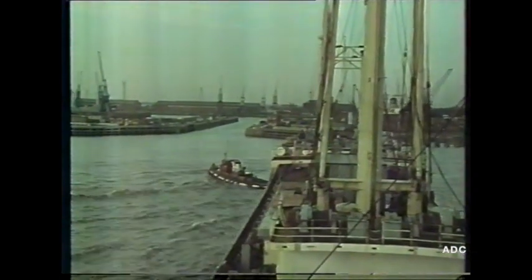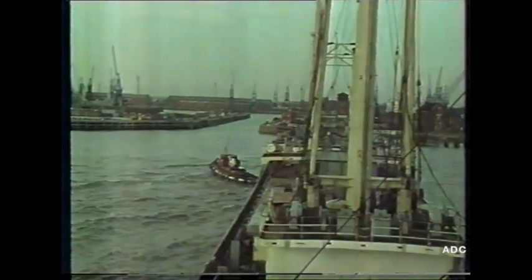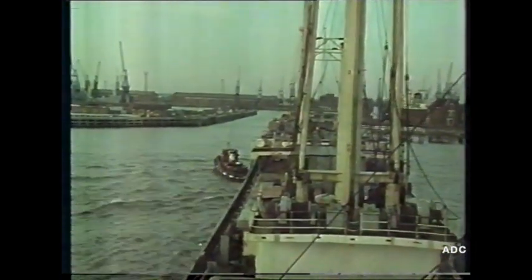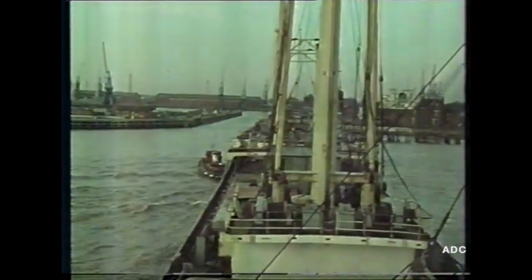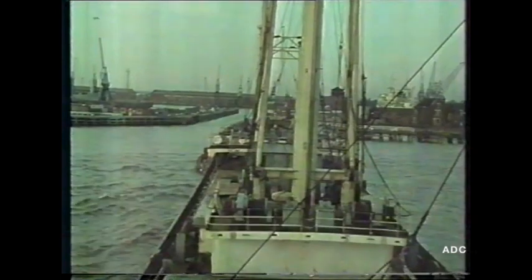For the final 3 kilometers into the dock at Hull, tugboats help it to sail through the narrow entrance to the dock. The river pilot is still in charge of the ship.